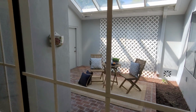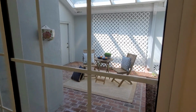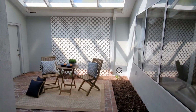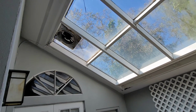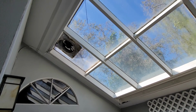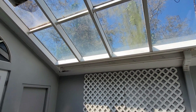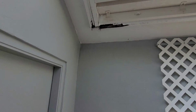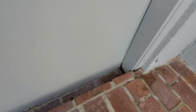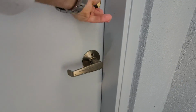All right, so you have this little sitting area. There is a door from the master bedroom that goes out there. Has a fan in there to let out some of the heat, but I'm not exactly sure. They just had things hanging on here, but it looks like there is some water issues with this area. And then this concerns me. You've got definitely some water damage there.